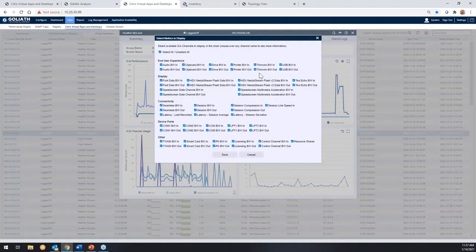Because not every user is going to follow Citrix best practices. So sometimes it could be something the user was actually doing that impacts the performance of the session. You could have been spending time looking at the network or other areas in the environment when it was actually the end user causing the performance issues themselves.